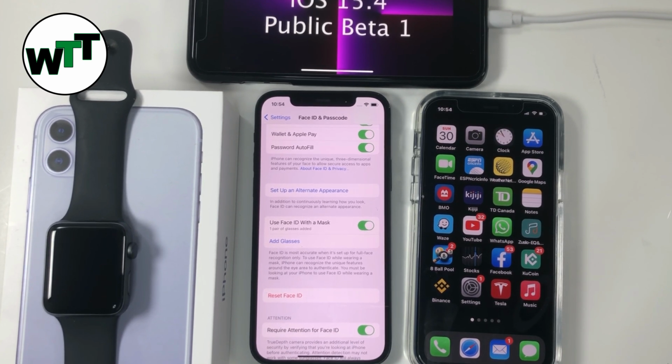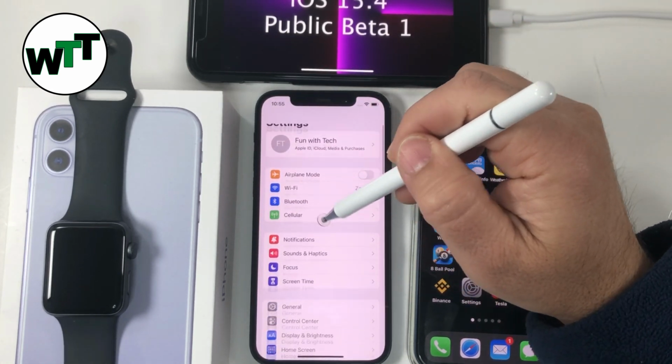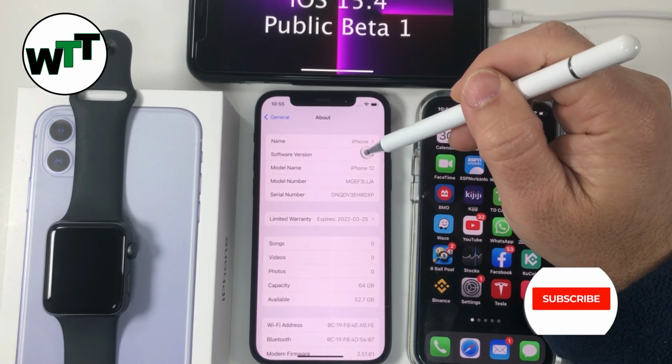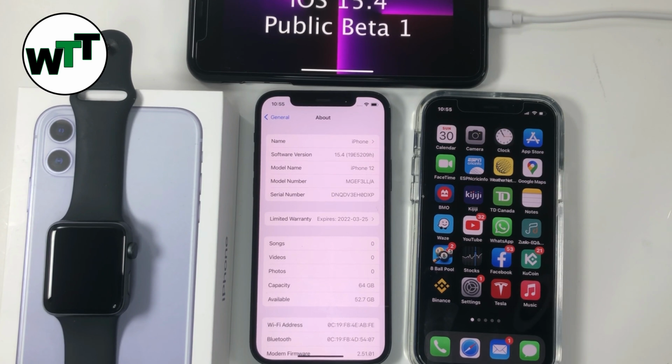Yesterday Apple released iOS 15.4 beta 1, which is available to developers, and soon it will be available to public beta testers. Now if we talk about the file size, I already installed it on this phone, and we'll talk about the build in a while. The file size is a little over 5 GB, depending on the device you're installing it on.